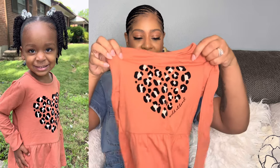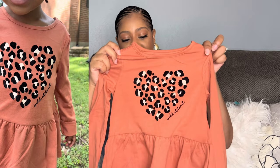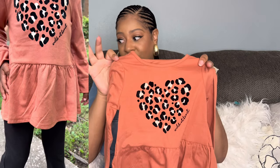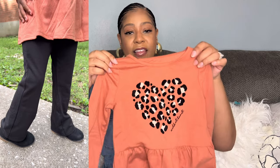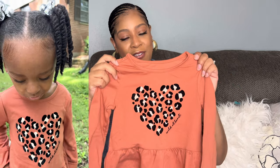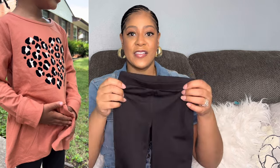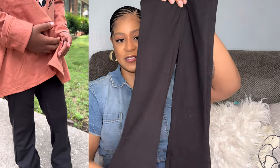So next outfit is more animal print. So this little leopard heart here. So same peplum design to the top as the previous outfits that I showed you. And then also has this little writing down here at the side that says wild at heart. I just love that. And what I got to pair with these is some more flared pants. So just some solid black ones here. So fit and flare, like those little yoga pants.